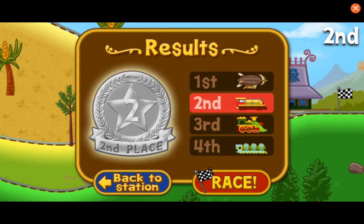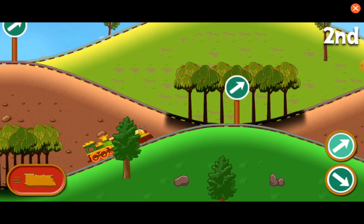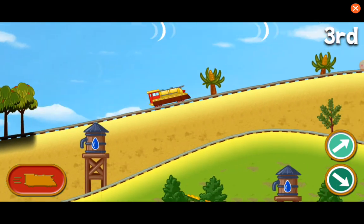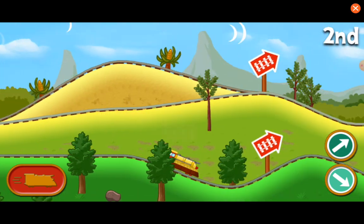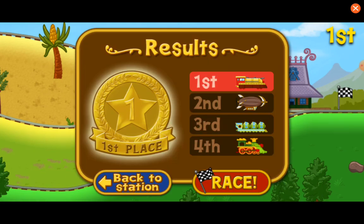The rocket train finished in second place. Ready, set, go! Yeah! The rocket train finished in first place. Way to go! You get a gold medal.